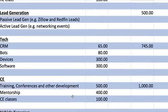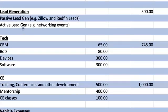Another thing that you need to consider is how you're going to do lead generation. There's passive lead generation and active lead generation. Passive lead generation would be that you pay someone and then they'll ship you the leads themselves. Zillow and Redfin are two examples of that. I've heard of people getting charged like $500 a month for something like that, or $150, some astronomical amount that is absolutely ludicrous in my opinion.